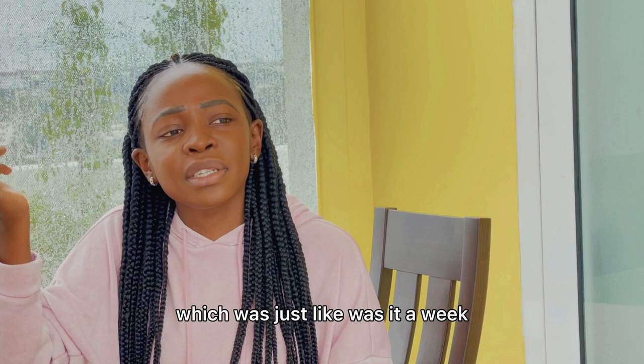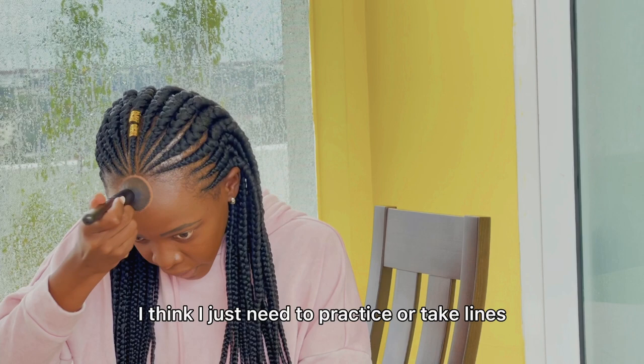So who taught you how to apply your foundation like this? Well, I think it's a combination of doing research on YouTube and also learning makeup. I went to a makeup school, which was just like a week or something. Was it 5 days? It wasn't really serious. Someone wanted me to help them promote their business. She's one of the best makeup artists in Kenya and she invited me over. She's called Kari Beauty. She taught me, and I learned a lot there. I think I just need to practice what I learned.